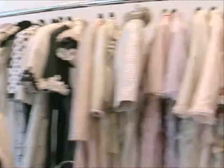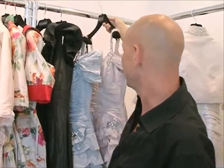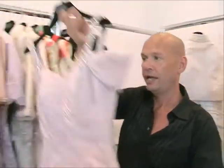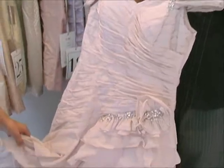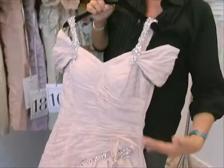We always include dresses in our collection which are very suitable for bar mitzvahs. This would be a classic example of that. This could be worn for a bar mitzvah celebration or also for a wedding. And a lot of our dresses, we do a short version and a long version. So if somebody loves the top, they can have it in long or short.